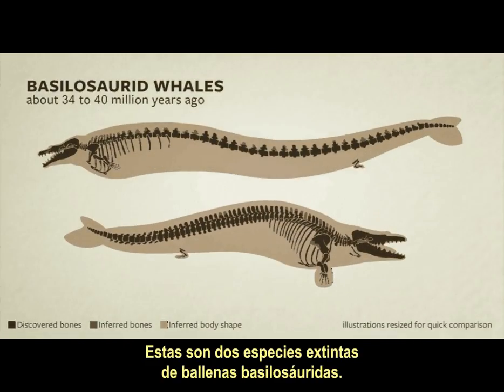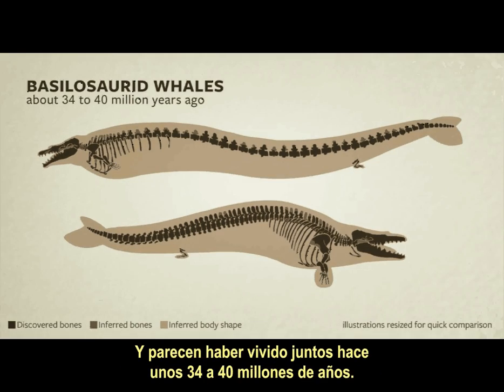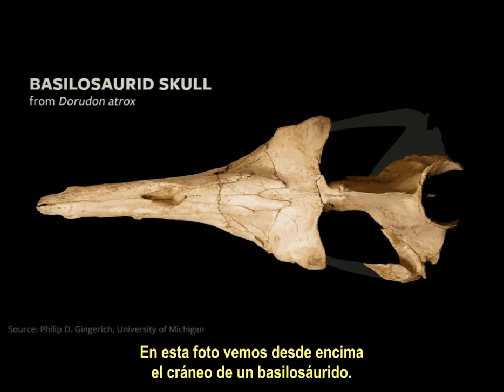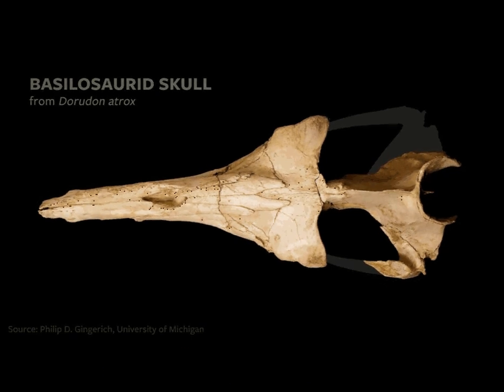These are two species of extinct basilosaurid whales. These animals are known from multiple well-preserved skeletons, and they appear to have lived side by side roughly 34 to 40 million years ago. In this photograph, we're looking down at the top of a basilosaurid skull. This is not a model or a cast. These are the actual bones which were pulled from the ground.